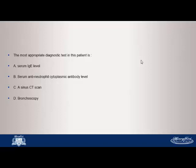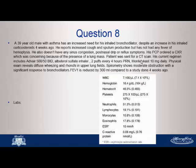So what information did you get? This is a 39-year-old man. He has a history of asthma, poorly controlled. He doesn't have any sinus or post-nasal drip syndromes. He's got a normal white count, but he's got peripheral eosinophilia with a fleeting infiltrate. And he's got focal signs, so wheezing and rhonchi in the right upper lung.